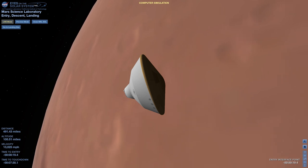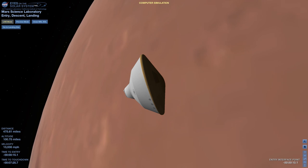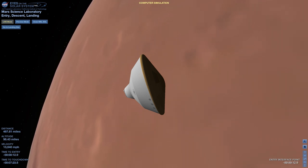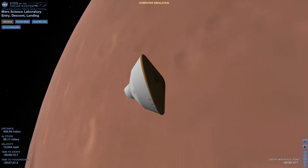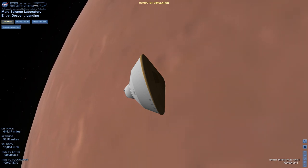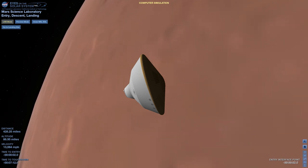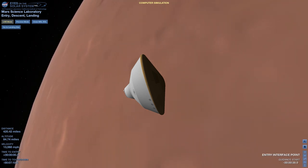We're switching to the TLGA, signal's dropped. We just saw the signal drop, as we change antennas. We're seeing heartbeat tones again after the switch. Things are looking good. We got tones back again. Coming up on entry. Vehicle reports entry interface.